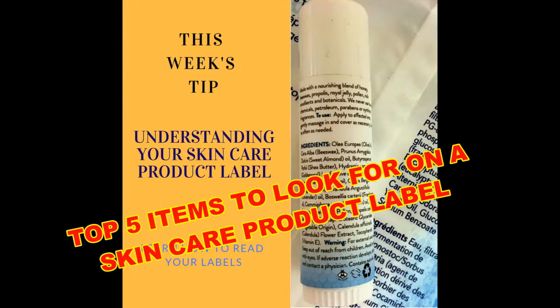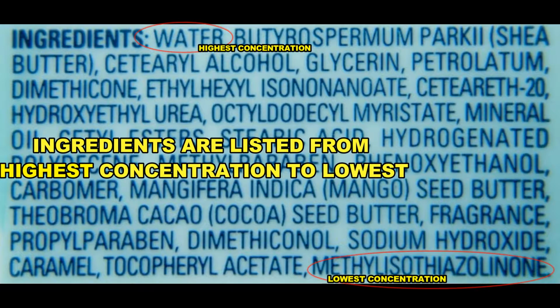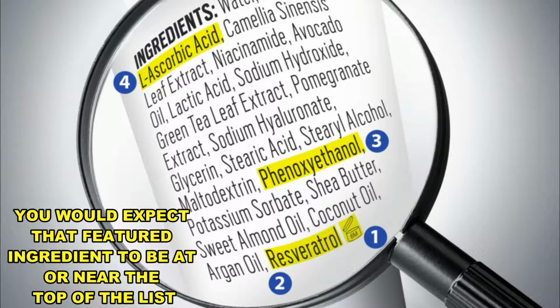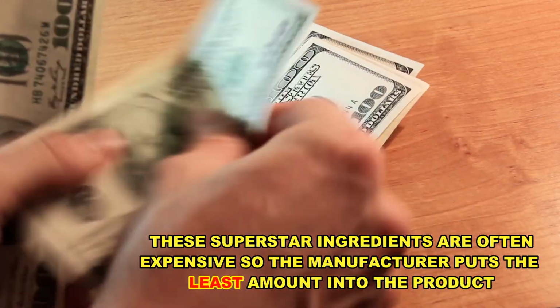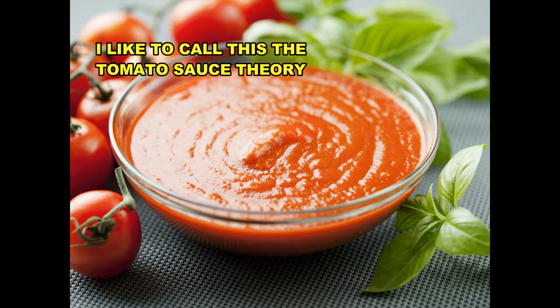Let's look at the top 5 items to look for when reading a skincare product label. Number 1. Ingredients are listed from the highest to lowest concentration. This is really important. If the label says that it is a hyaluronic acid product, you'd expect that it'd be at the top of the list. Sadly, many of the products that are touted on the front label as the stars of the product and should have the most to do with treating your skin are expensive and often land close to the bottom of the ingredient list.